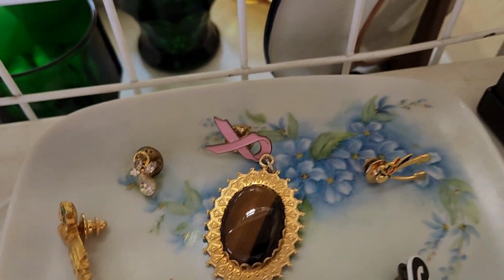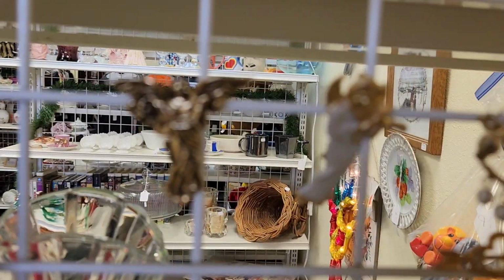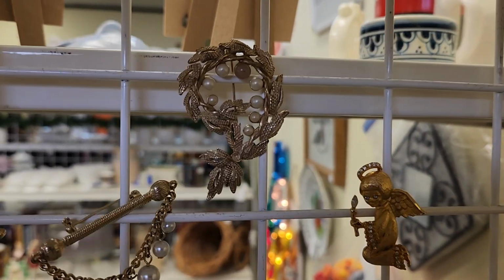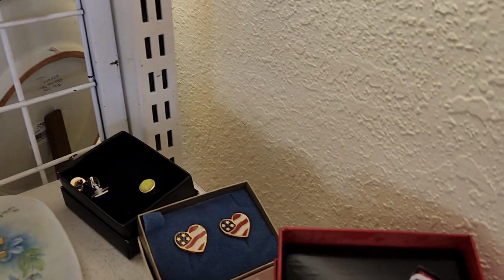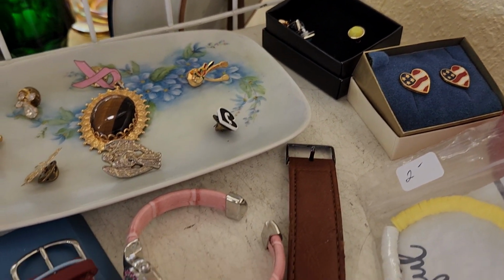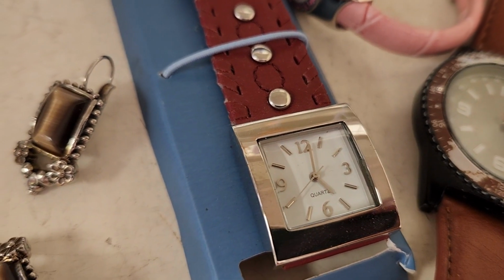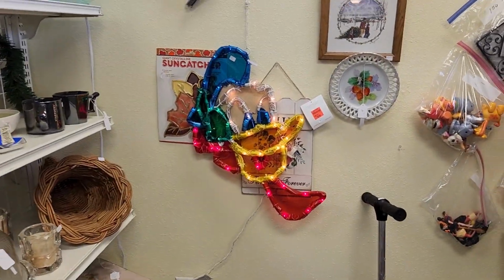I got these pins over here that are like angels. And this is an angel pin. These are angel pins. Can't very well see them. Angel pins. That one's angels and a moon. This looks, in the camera it looks like an angel, but it's not. It's just the way the leaves go around. These watches, as you can see, they're all working. I'm going to show you the Donald Duck. I have him lit up today. The Donald Duck.